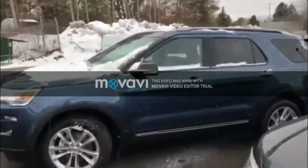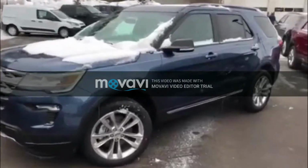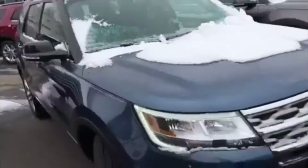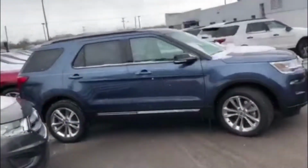The XLT still has leather interior, touchscreen system, remote start, heated steering wheel, front parking sensors. This particular one has 20-inch wheels. It's blue metallic, has dark interior. We also added a pinstripe to this one.